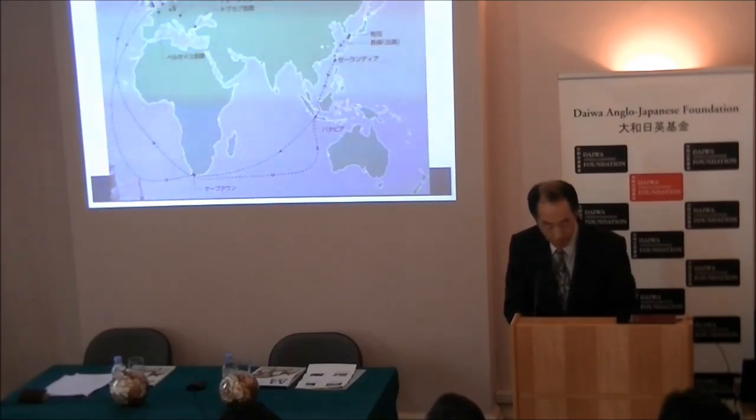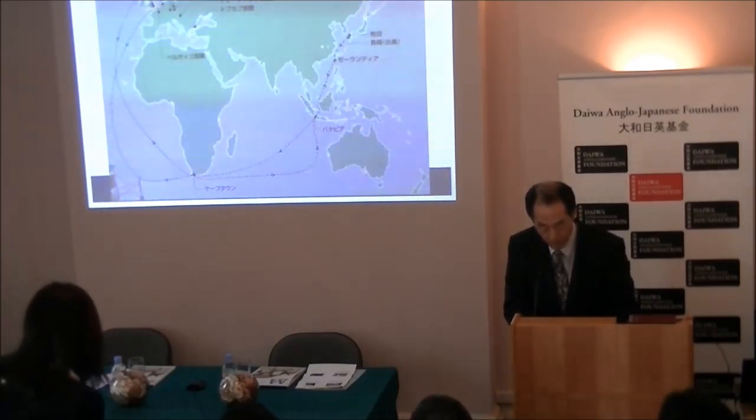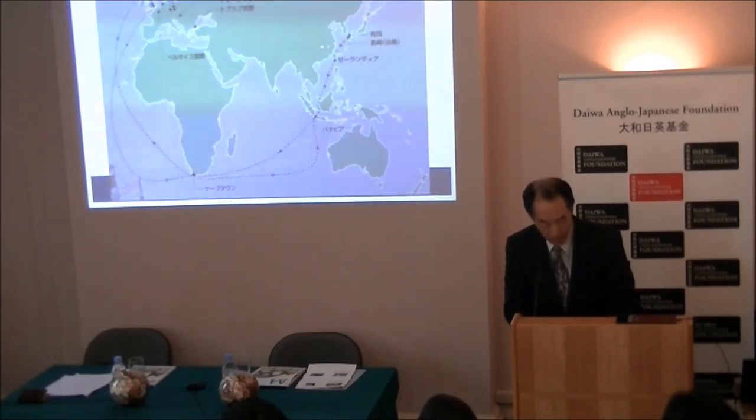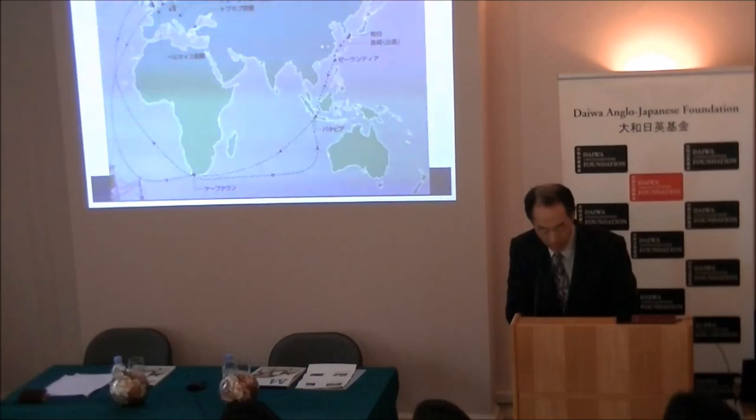This world map shows the trade route between Arita and Europe and the palaces and castles where you can find collections of Arita ware on display today. You will find Arita porcelain alongside Chinese porcelain at Burghley House and Hampton Court Palace in England, the Zwinger Palace in Dresden, Germany, and the Topkapı Palace in Turkey.